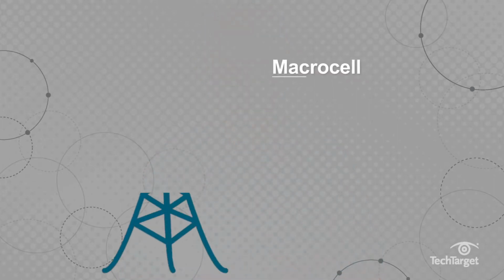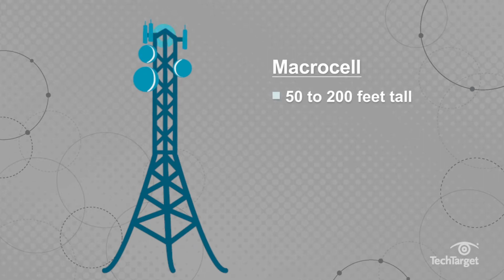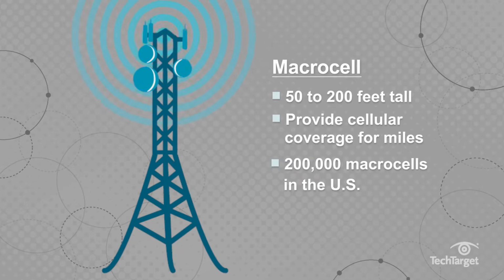A macrocell is a large cellular base station most are familiar with. Think along the highways or in rural areas. Macrocells can be 50 to 200 feet tall and provide cellular coverage for miles. There are about 200,000 macrocells in the US, used by carriers like Verizon, AT&T, and T-Mobile.